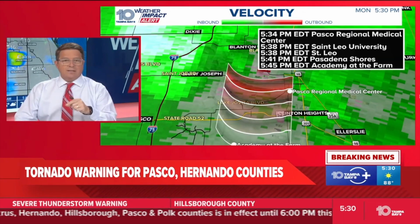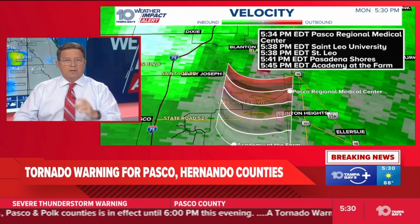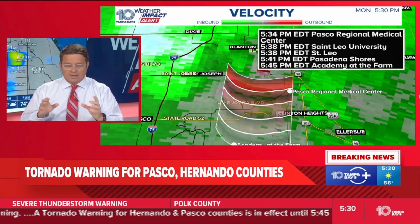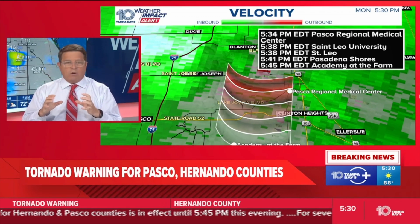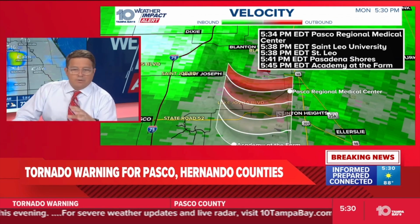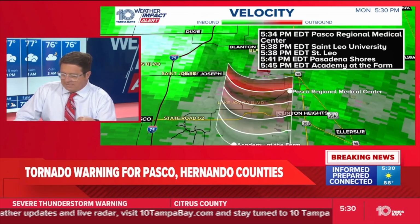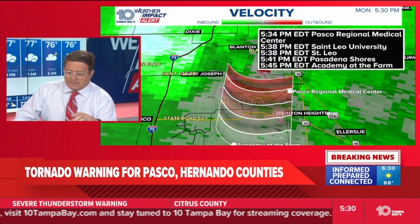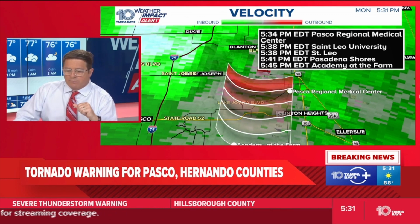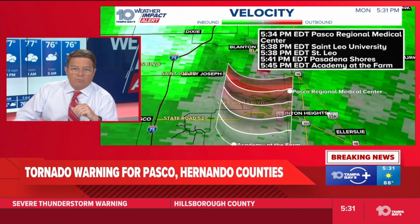This is tracking the potential tornado still. The rotation is not as broad as it was, but that's almost not a good thing because I still see a small rotation. Hopefully it's weakening and thinning out a little bit, but let's plan on St. Leo University at 5:38. That's 8 minutes from now. All right, St. Leo, obviously the same time. Pasadena Shores around 5:41, and then over towards Academy at the farm right around 5:45.